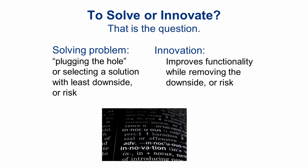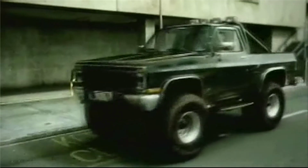So, to solve or to innovate? That is the question. If problem solving is plugging the hole, or as system engineers say, selecting the functional option with the least downside or risk, then what is the result of innovation? Innovation improves functionality while removing the downside or risk. As you watch the following video clip, ask yourself the question, is this an example of innovation or creativity?